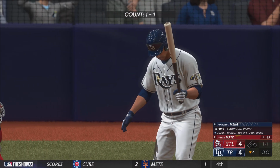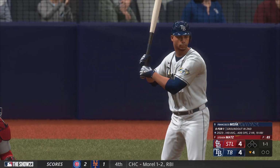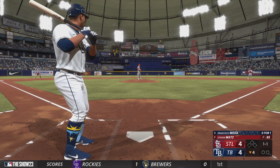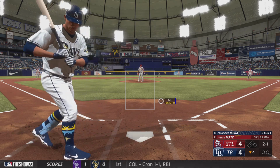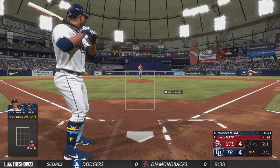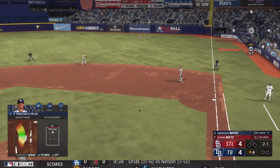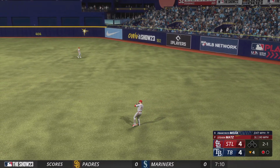Welcome back. Bottom 4. And now the switch hitting catcher, Francisco Mejia. Next pitch is outside. Ball 2. Action in the St. Louis bullpen. Matthew Liberatore up and throwing. Fly ball to right. Makes the grab, 1 away.